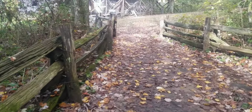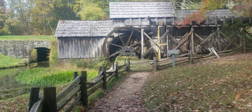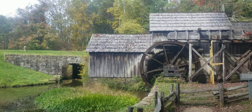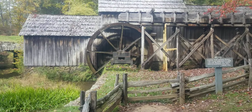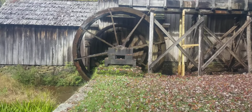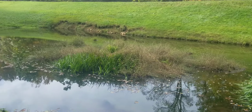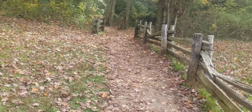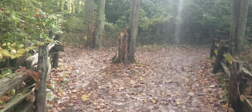There's a lot of people here, so I'm sorry, but I'll be putting the camera down, facing down a lot. And this, I guess, is the famous Marbry Mill. Everybody's taking photos, everybody's in everybody's way. I'm not that worried about that, I just don't want to take pictures of people.